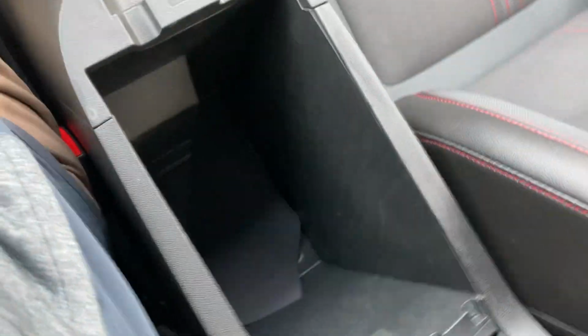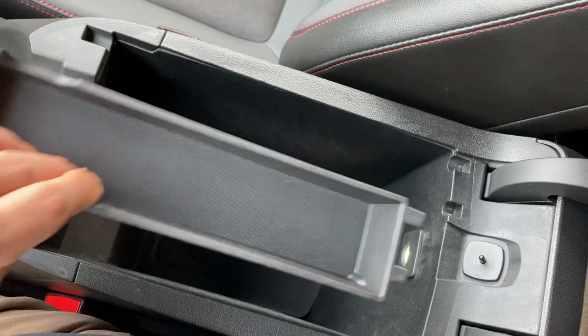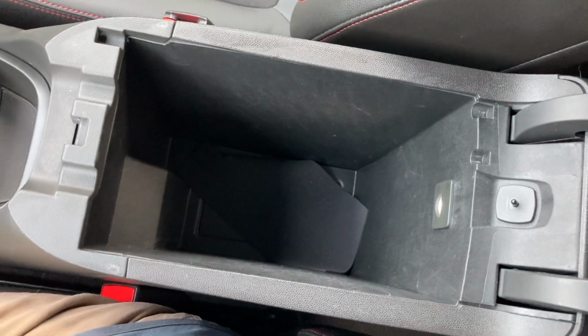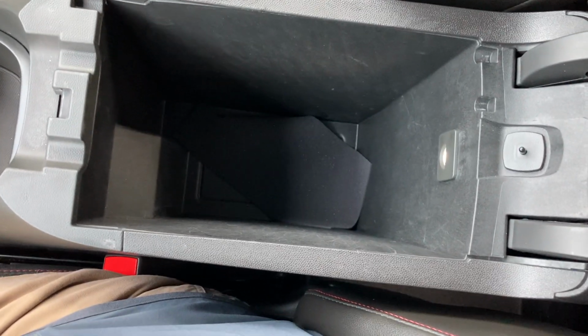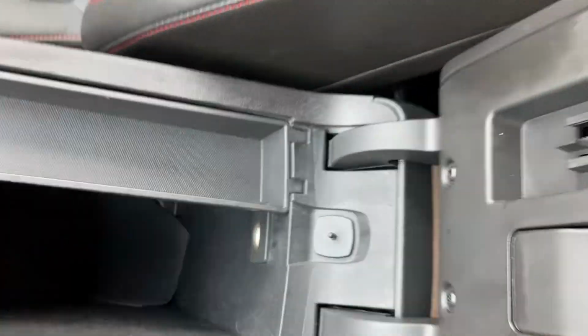In the middle console here, you have this little tray that you can take out, and you'll see it is pretty deep in there, so you can put a lot of stuff in your center console. It does also have a little light in there to help you see at nighttime.